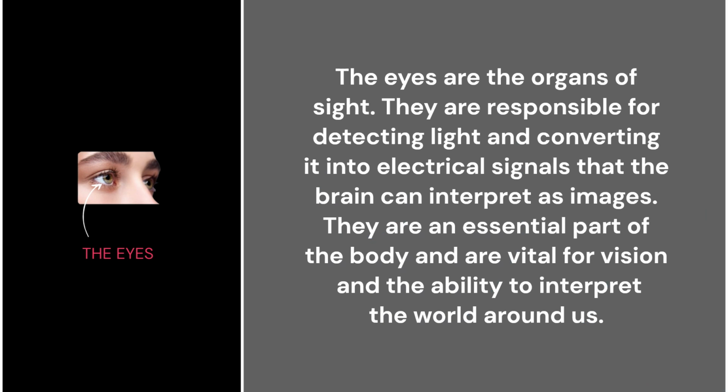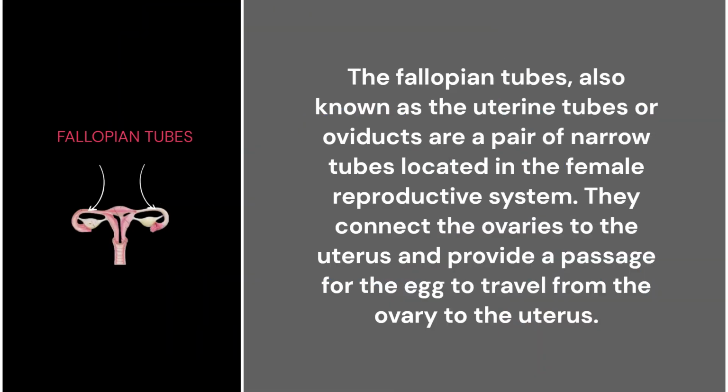They are responsible for detecting light and converting it into electrical signals that the brain can interpret as images. They are an essential part of the body and are vital for vision and the ability to interpret the world around us.